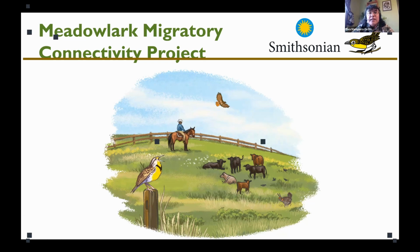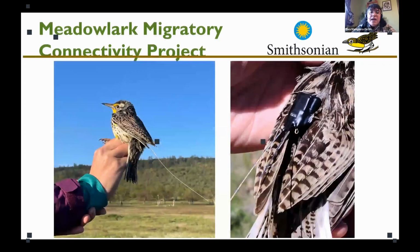And as well, we've been losing millions of acres of grassland habitat. And so these meadowlarks are actually really great grassland habitat indicators. And so the fact that we're losing them along with the habitat itself is a really big red flag. And so to help better understand all the habitat usage that meadowlarks are using, the Smithsonian started this project. And so they supply the tags, which is great.